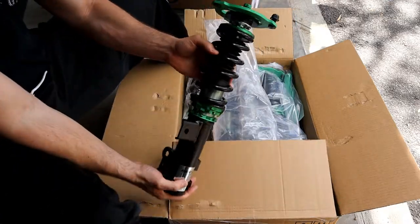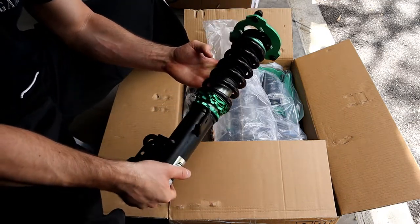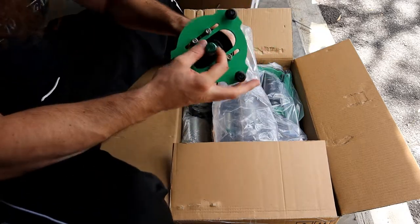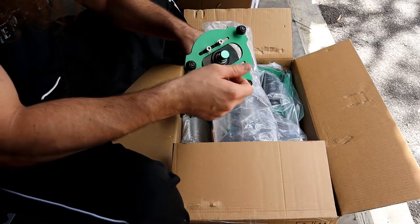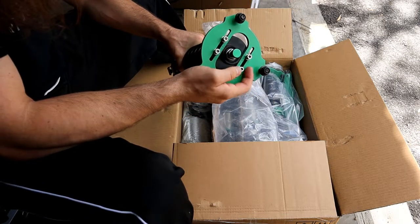That looks sick. I like the color. I think this is the only color they have, which is this really dark green color. It's pretty sick, dude. And it's got a dampener up here and a softener, so you're able to adjust it however you want, if you want a harder ride or a softer ride. And it's got a camber adjuster too here.